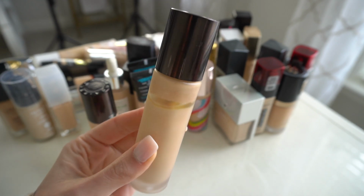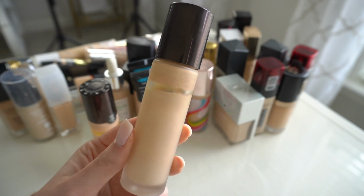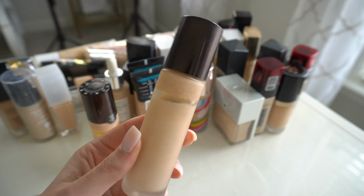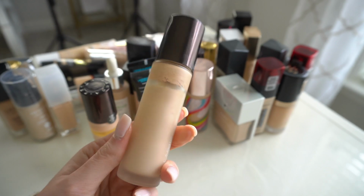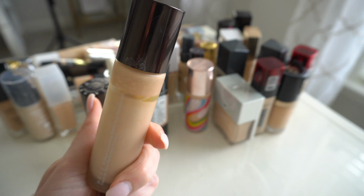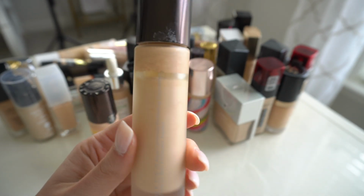This was actually one of the first foundations I bought from TJ Maxx. This was back when I was really getting into makeup and I first started finding things like high-end brands at TJ Maxx. So I got this and I remember it was $12.99 and I thought, oh my gosh, this is the greatest thing ever. High-end makeup for $13 and I was so excited about it.